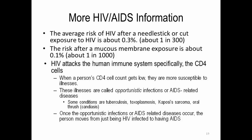HIV attacks the human immune system, specifically the CD4 counts. This will cause the CD4 count to become low, and people become more susceptible to diseases, which are called opportunistic infections or AIDS-related diseases. Once the opportunistic infections or AIDS-related diseases occur, the person moves from just being HIV infected to having AIDS.